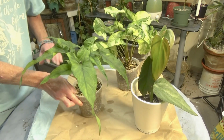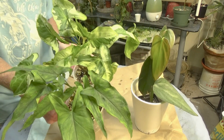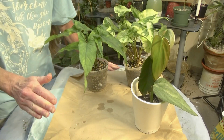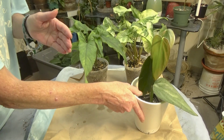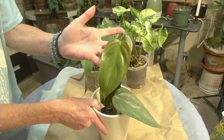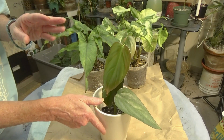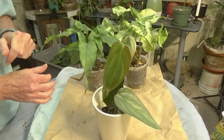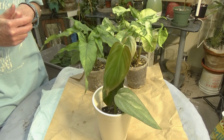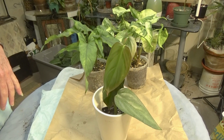But so these were all from the same seller. These two I bought, the Three Kings and the Lance Leaf, I bought last week, so now I can get rid of that video out of my phone. And then this beautiful Burle Marx Fantasy that Chris just sent me from the same seller. I'm going to go ahead and pot her up into a bigger pot. I'm going to let her sit here for a while, suck up some moisture, get her into a bigger pot, and then I will show her to you. All potted up and ready to rock and roll.